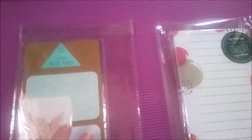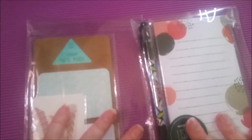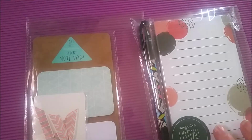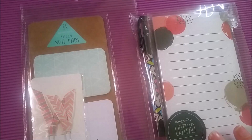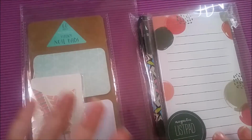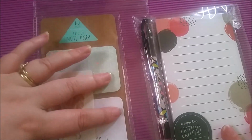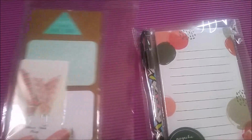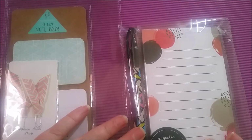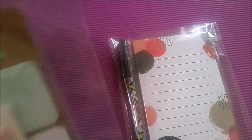First thing I'm going to show you wasn't actually in the goodie bag. This was my raffle prizes that I was lucky enough to win. There were so many awesome raffle prizes. I think we had about 35 prizes, so it was really good. We raised over £100 for Fibromyalgia UK. So I got some Target Dollar Spot goodies, which was awesome. Got the little sticky note pads and some planner clips from Planorana. And then this is a list pad and an awesome pen. That was my raffle prizes.